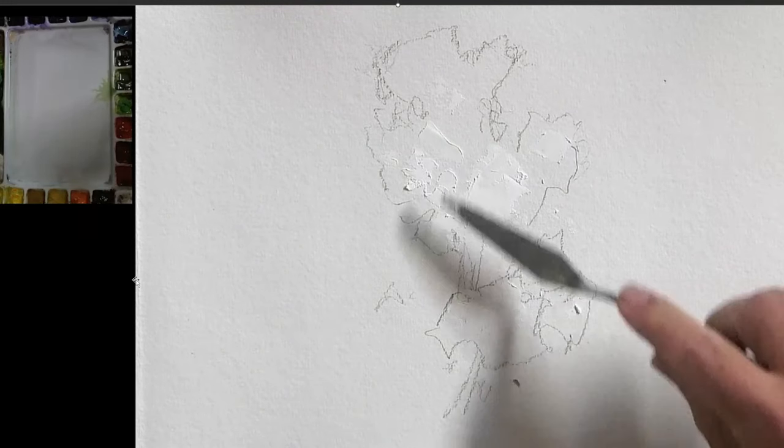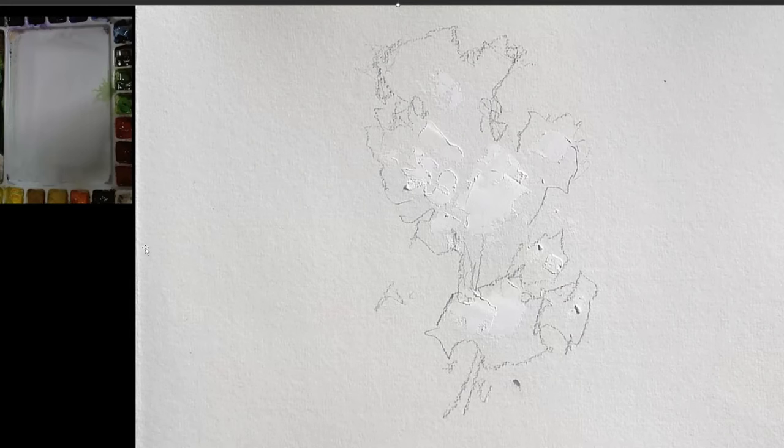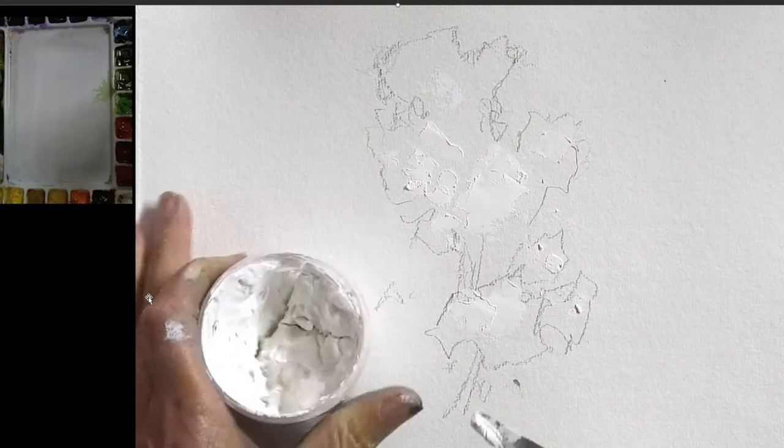Now, watercolorists, you have not seen this before. I can guarantee you that. Unless you've been my student, you've never seen this before.